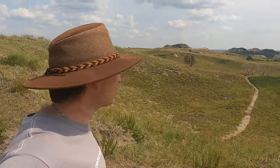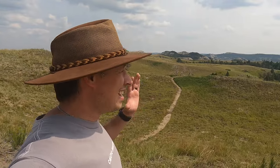We're glad we did this. Full-time RV lifestyle has its ups and downs, but moments like this make it absolutely worth it. All right, we're gonna head to the other side of the overlook and take a look at what that looks like. All right, so we made it to the other side of the overlook, and look at this. How awesome is this?